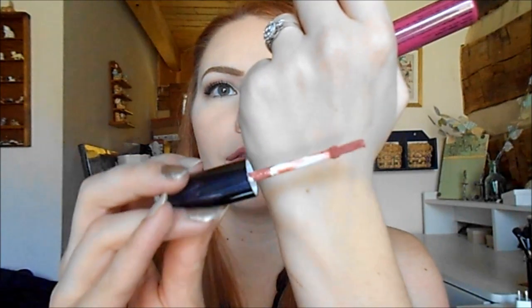It is like a flat doe foot, and I find it really easy to apply it to my lips and to help line the outer edges. So I definitely love the applicator. I think it really helps to apply this product really easily.